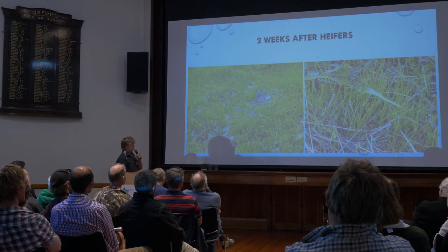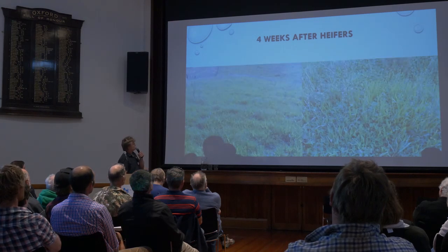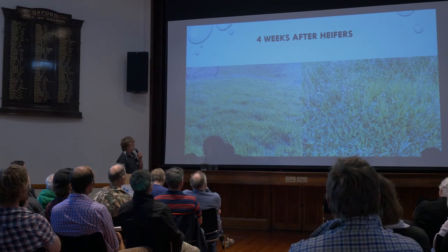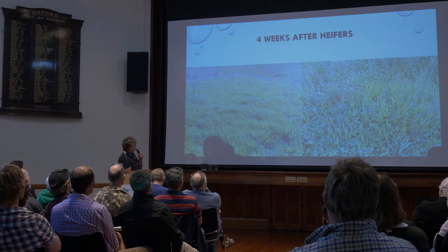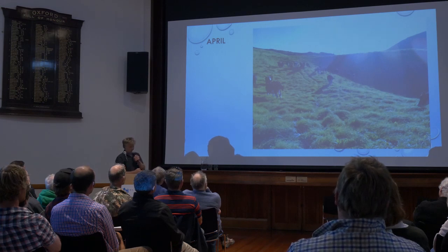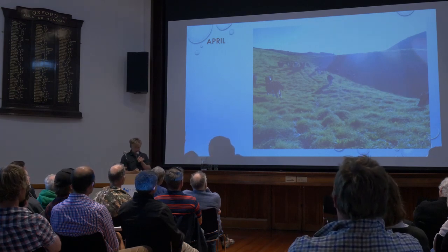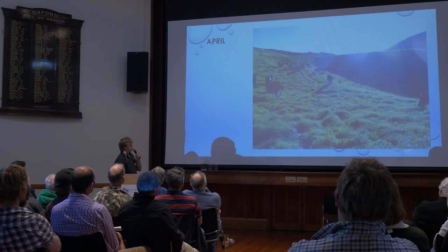This is in a year with a bit of rain, so all that seed's striking really quickly, within a couple of weeks, coming up like hairs on a dog's back. A few weeks later, you see the paddock on the left up the top corner there is still to be grazed. Before you graze, it looks pretty brown, then after you graze it'll look green. And here's what the pastures are looking like by late autumn.